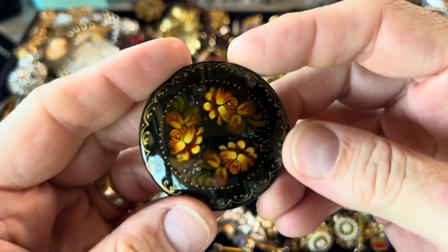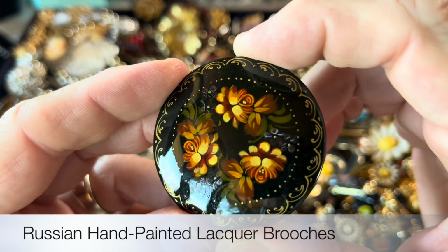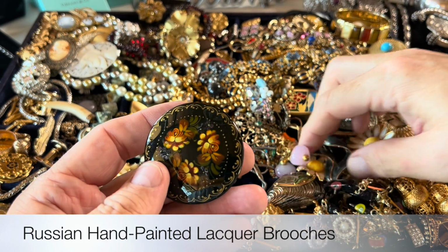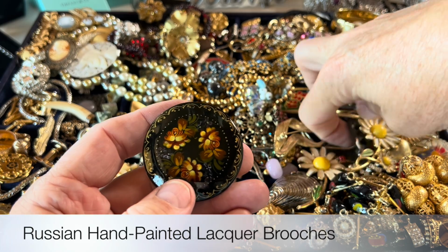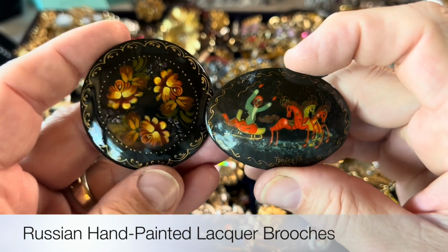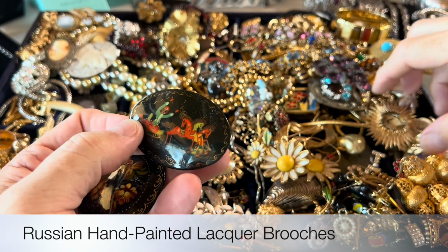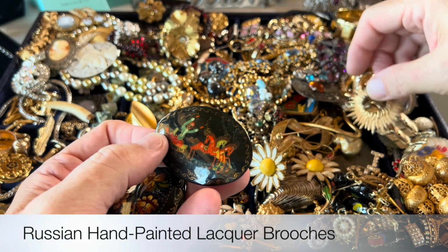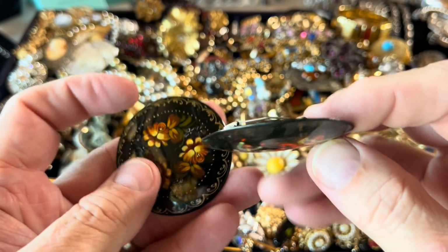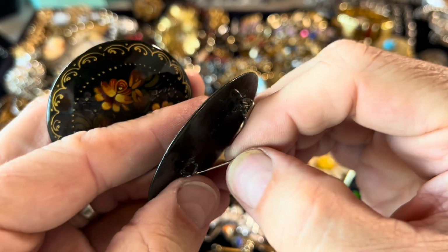Okay, I know there's a couple in here. These are the Russian hand-painted brooches. That's a sign. I got a couple in here, 2, maybe 3, I'm not sure. But there's 2 of them anyway. Let's see if I see a third. If there's a third, we'll get to it, but anyway, they're both signed. That one is bent a little bit, not a big deal.